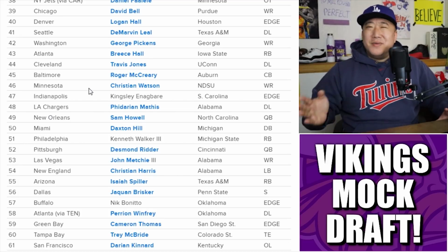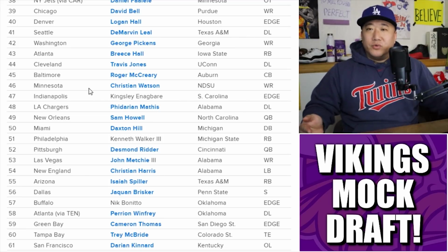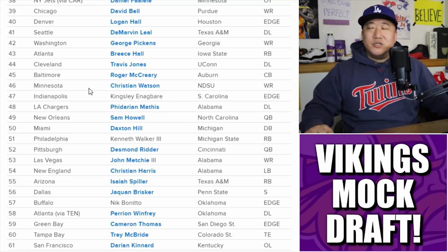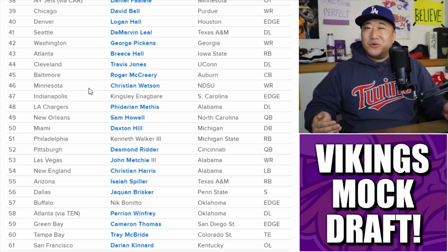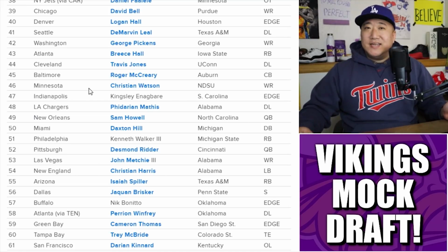Now, problem is NDSU, it's a very college system, so the route tree for the receivers is pretty rudimentary, but he showed a lot at the Senior Bowl. And also, I mean, initially, given his size, 6'5", 200 and change, a lot of people thought that he was just going to be a power forward jump ball specialist, but he showed a lot of wiggle down at the Senior Bowl. So I think that he could be a dude who attacks at all three levels. He's got great hands, obviously a little bit raw, but he is a fascinating project, man.